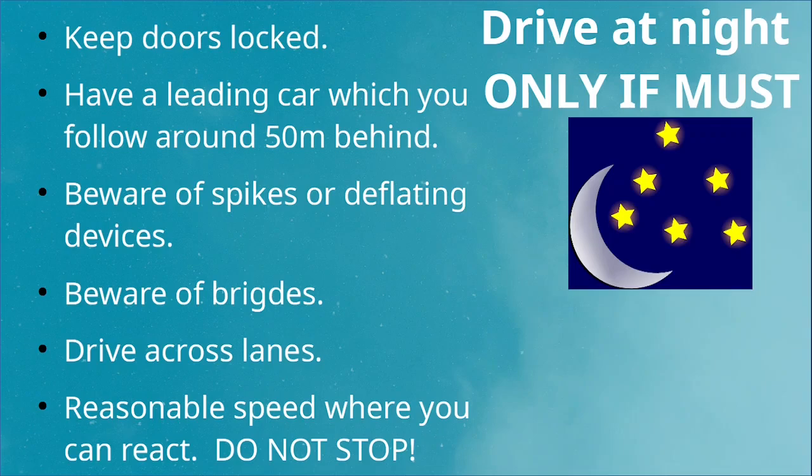If you are forced to drive at night, keep your doors locked. And what I do is have a leading car. Try to follow a car maybe 50 meters behind, on that stretch of road wherever you can. Because if something happens, at least that car is ahead and then you can follow him. Because sometimes there are spikes or deflating devices that people put in the road and they want to force you to stop. Suppose they deflate your wheel now.